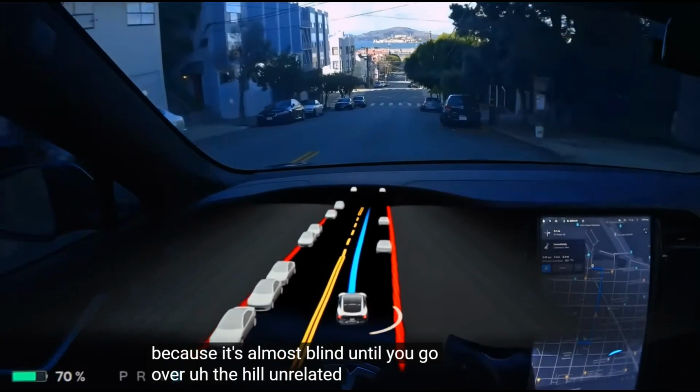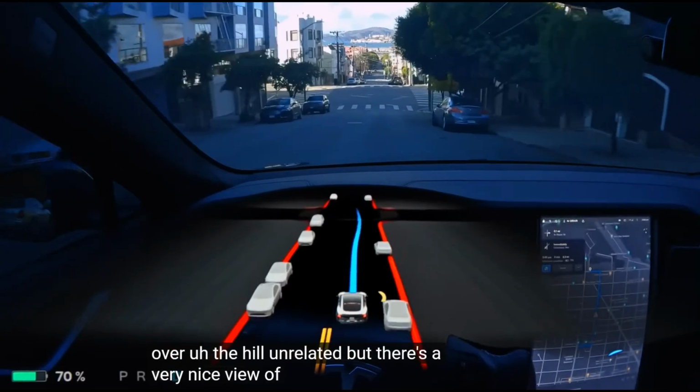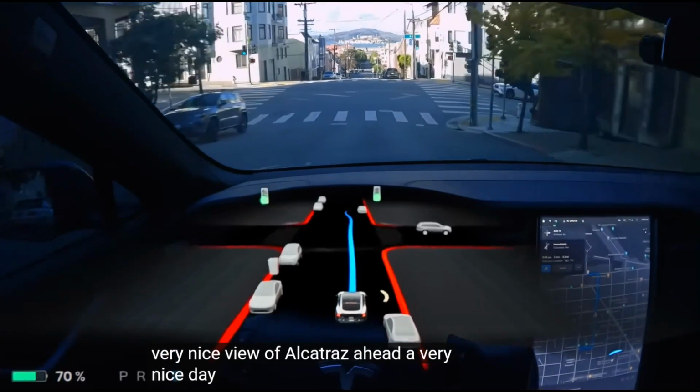Unrelated, but there's a very nice view of Alcatraz ahead. A very nice day in the city today.